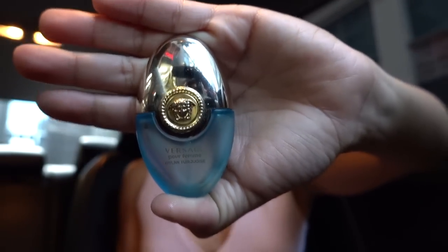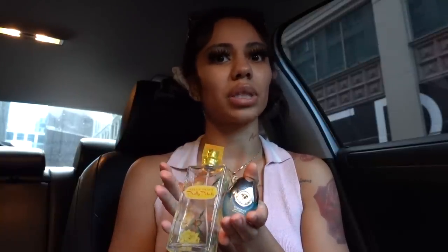This is the Versace Turquoise Blue. When you mix both of these two, for some reason they smell really, really good together. So I would pair them up, and I get a really nice scent. And then my other fave, which is the Chanel Chance Eau Vive. I haven't re-upped on that one yet just because I've been exploring new scents. At one point I used to only wear Chanel, so I'm switching it up now. So that is what I got so far.